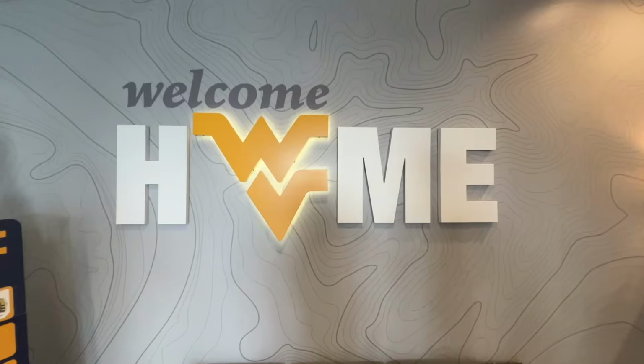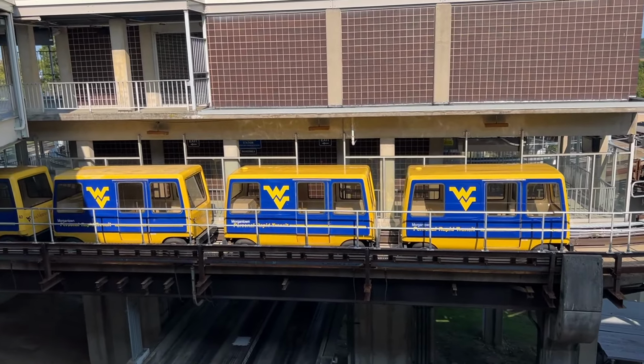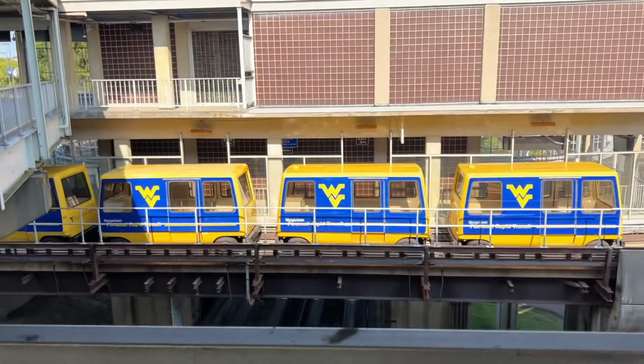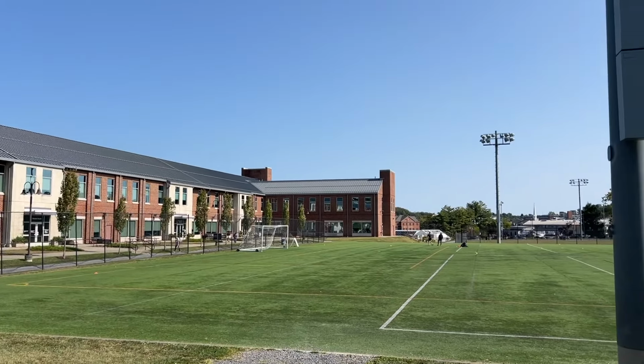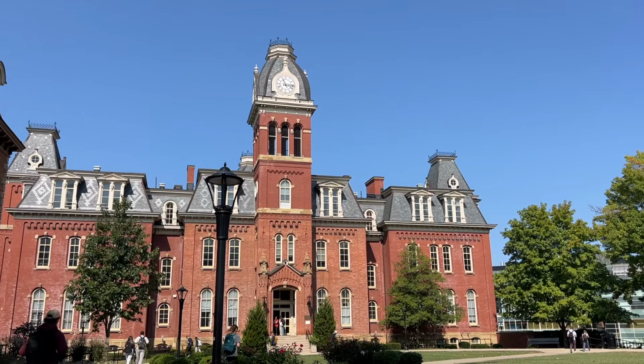This is where the official tour started on campus. The campus has these fun little PRT cars that zoom students all over campus on a track. Speaking of the campus, it's really pretty. It's set in the hills of Morgantown, West Virginia, and the weather today was amazing.